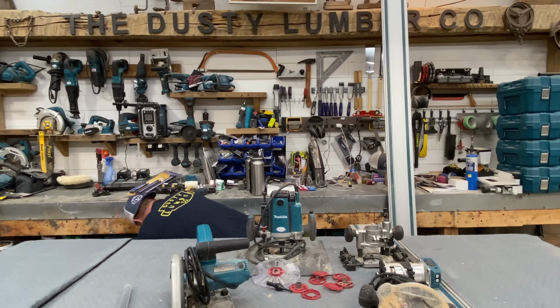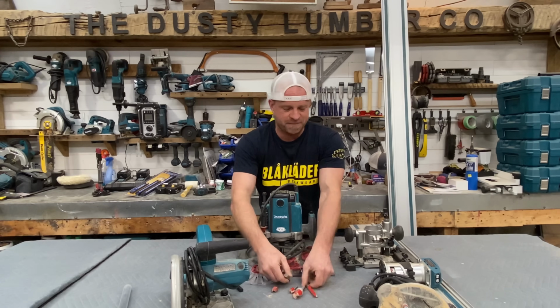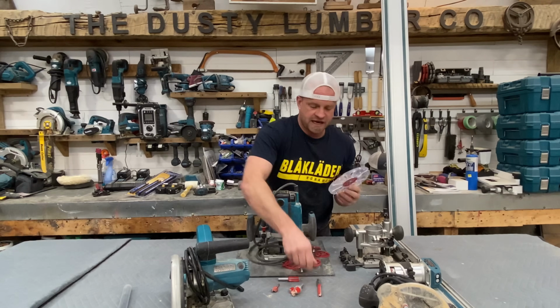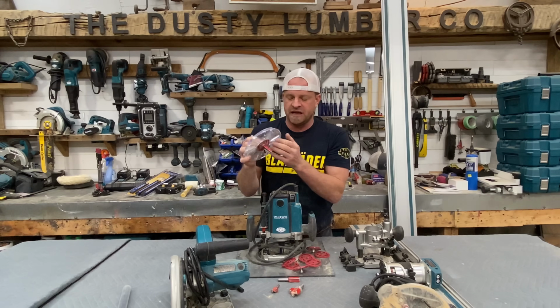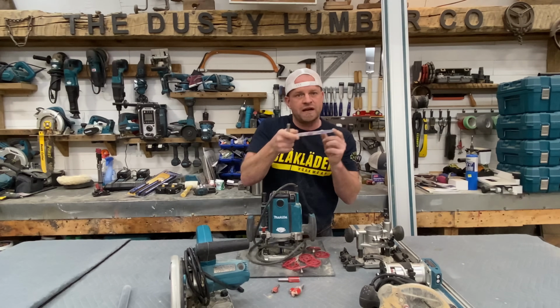Now, a lot of my router work is done with straight bits. Straight bits that have no bearings, straight bits that have bearings in the bottoms, or straight bits that have bearings in the top. And what's nice about this is that you can find the base that you need for the size bit that you want, and then make yourself a template, and this router bit spins inside of the bushing, and the bushing will go out and ride along your template.